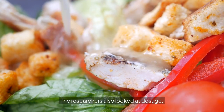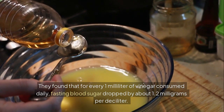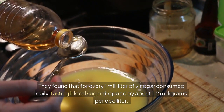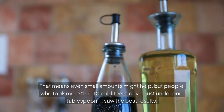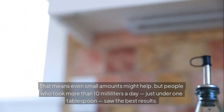The researchers also looked at dosage. They found that for every 1 milliliter of vinegar consumed daily, fasting blood sugar dropped by about 1.2 milligrams per deciliter. That means even small amounts might help. But people who took more than 10 milliliters a day, just under 1 tablespoon, saw the best results.